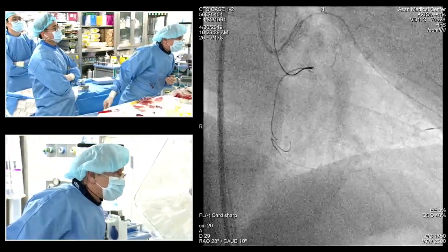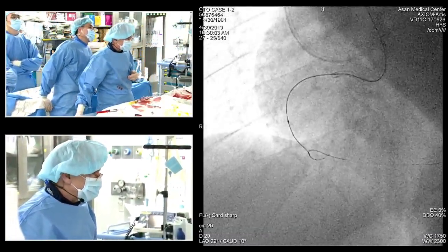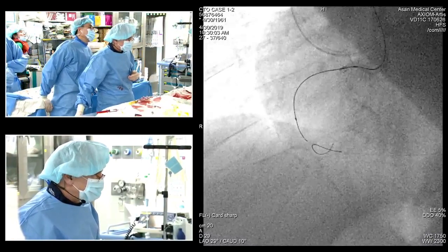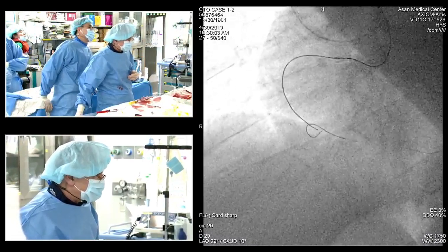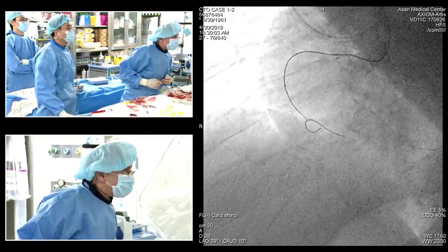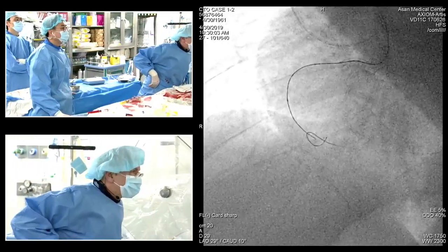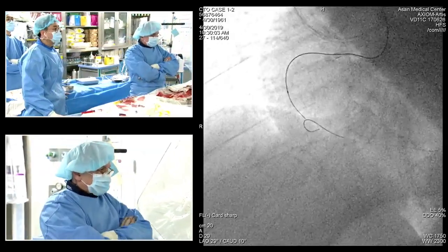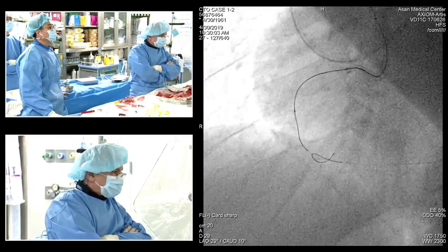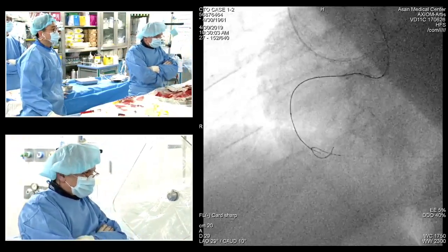Let me see, where is the storage? Okay. At one point, I got in the side branch here. Not yet. Yeah, almost. These are all fluoro sequences, but I can't see how long the sequence runs. Okay. Still running for a few. So we can stay there. Probably that is the position where I achieved the side branch access. It's a long story.